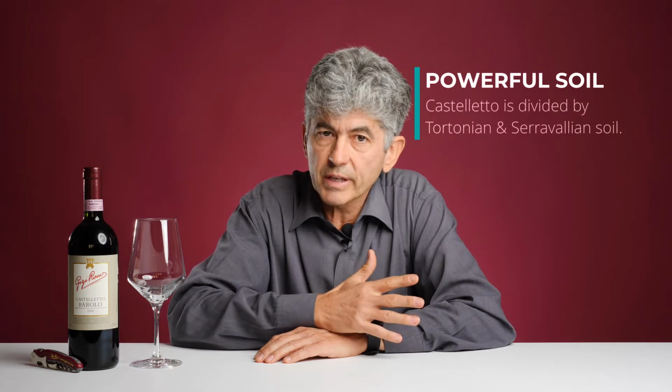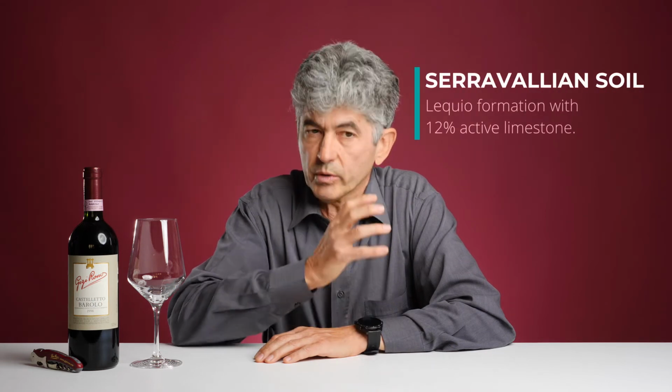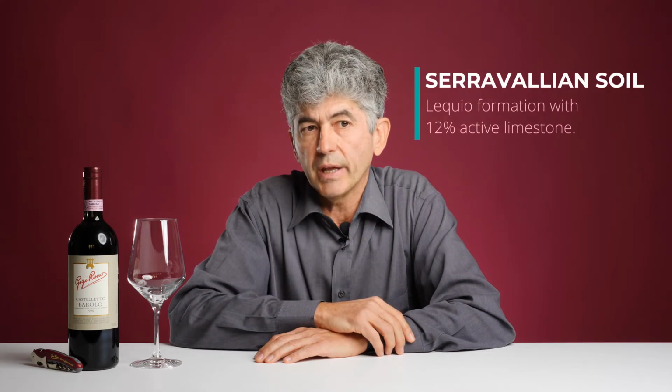As you know, Monforte is divided between more Tortonian, that has power still, but also more elegance, and the Serravallian, which gives a straightforward, the very strong Barolos. In this case, we may also take into consideration, again, the different altitude. The bottom of the hill seems to be even tighter clayish, while going towards the top, we find the soil that is slightly sandier. And this may be contrary to our expectation, but it's due to different sedimentations that occurred over the ages with marine sandy sedimentations.